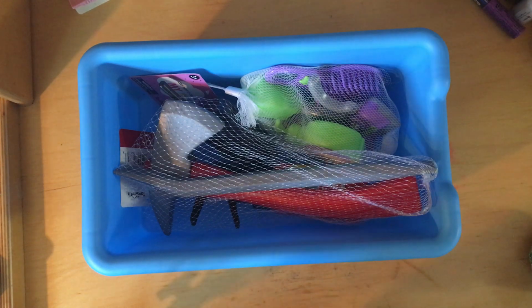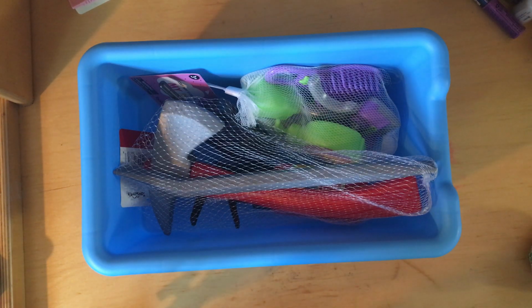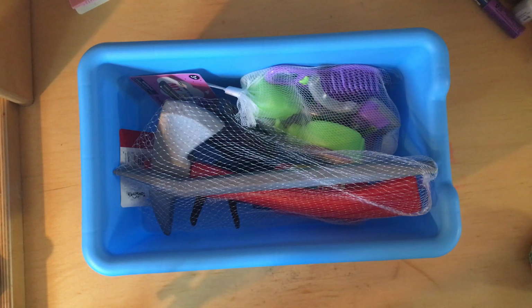This is Maripossa coming to you with a Target Dollar Spot haul with a focus on back to school. I'm very excited about the things that I picked up. So let's dive in and see what I picked up.